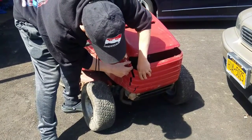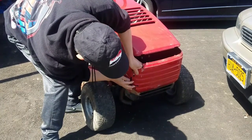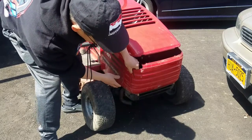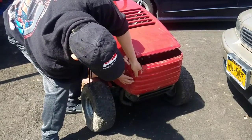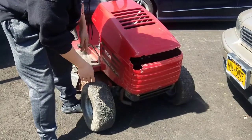See? It's barely being held together. Before I ruin this anymore, I'm going to try to remove it because I've got to work on the engine area anyway. So I don't want to mess with that area by accident, so I want to try to remove it.